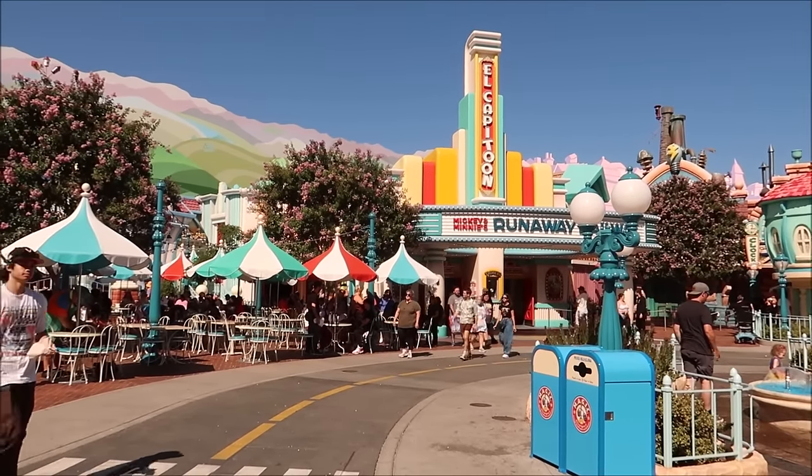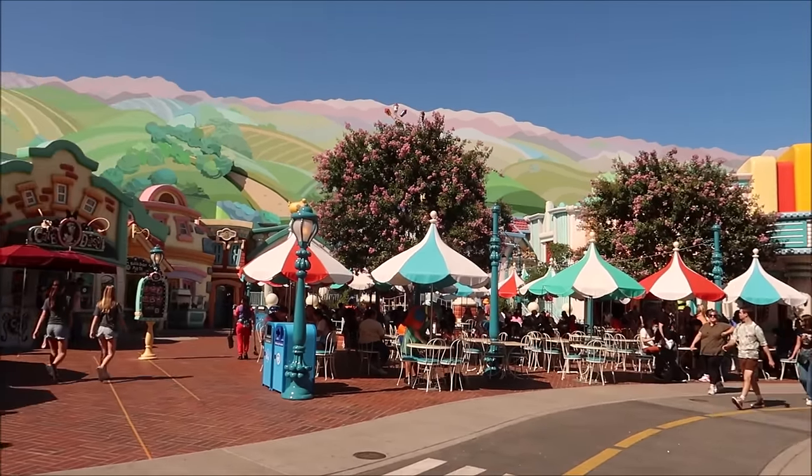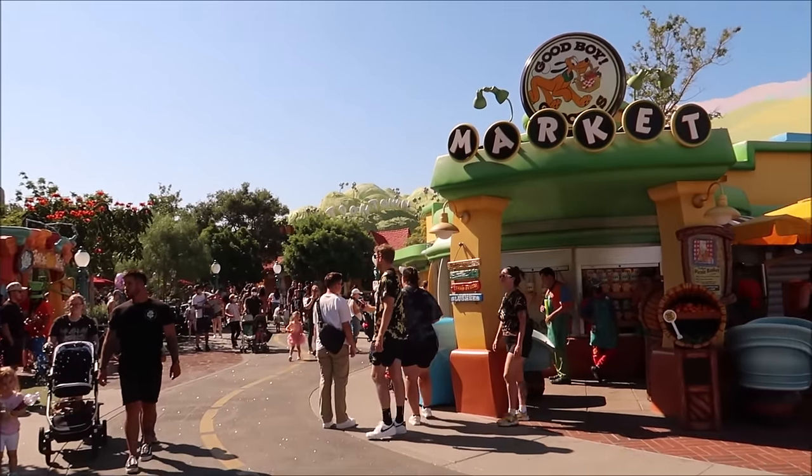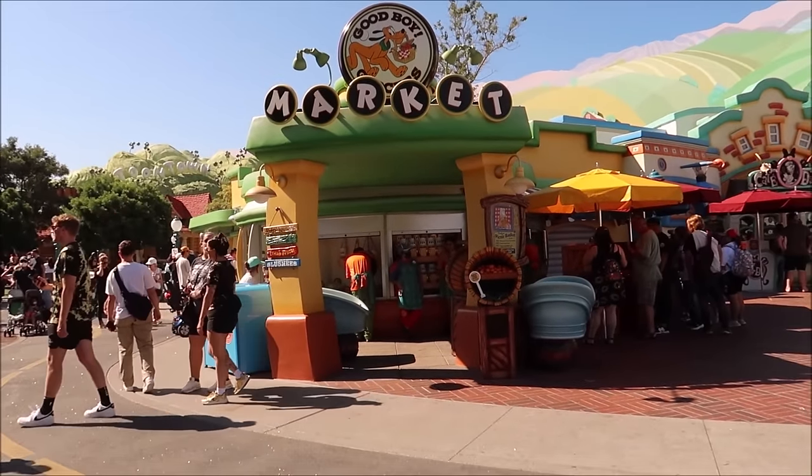I love it in here. It's so beautiful. I love the mountains, and I love how it says Toontown up in the hills there. And it's so cool because you got like the Goodboy Grocers. The first Lightning Lane I purchased for the day is Roger Rabbit. Well, Who Framed Roger Rabbit? And it's not for about an hour from now, but I really wanted to make sure I rode that ride. That's the most anticipated ride for me because I only rode it once.